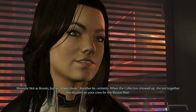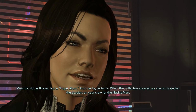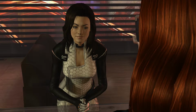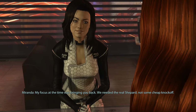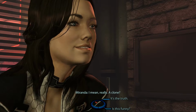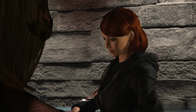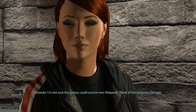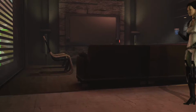Another lie, certainly. When the collectors showed up, she put together the dossiers on your crew for the elusive man. Never paid her much mind. Interesting. Turned out to be kind of a badass. My focus at the time was bringing it back. And an asshole, but you know. We needed the real Shepard, not some cheap knockoff. I mean, really. A clone? It's the truth. Hard to imagine. Isn't it, though? I'm not sure the galaxy could survive two Shepards. Think of the property damage. Yeah, for real. Everything explodes and dies around Shepard.